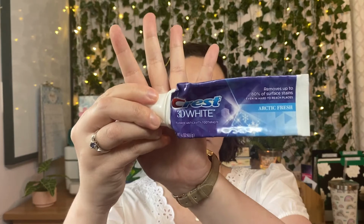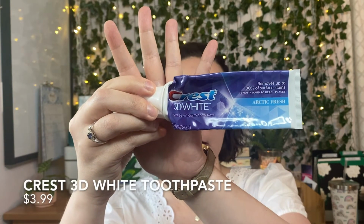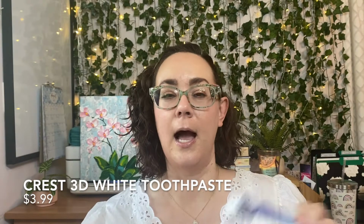Now we'll talk about body care type items. So I did use up a tube of Crest 3D White toothpaste. I kind of flipped between this one and the Colgate whitening toothpaste, depending on whatever I can get a good sale or a good deal on. This one was fine. It's in the Arctic Fresh flavor. I don't think it really helped with whitening my teeth though, but it's fine.